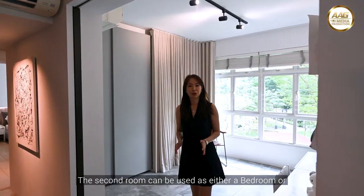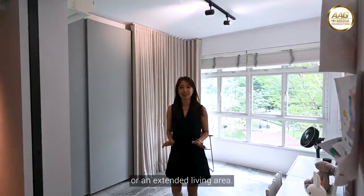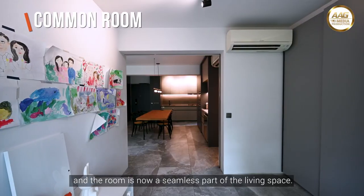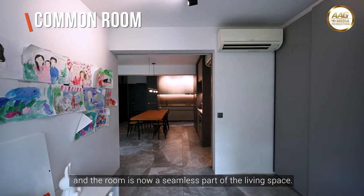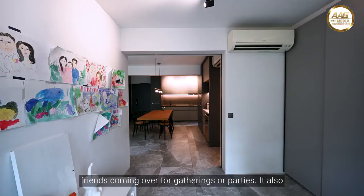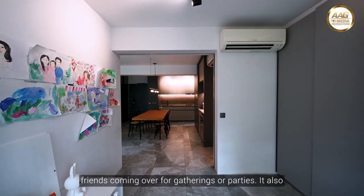The second room can be used as either a bedroom or an extended living area. Simply tuck the pocket sliding doors into the walls and the room is now a seamless part of the living space. This flexibility could be perfect for a couple who frequently have friends coming over for gatherings or parties.